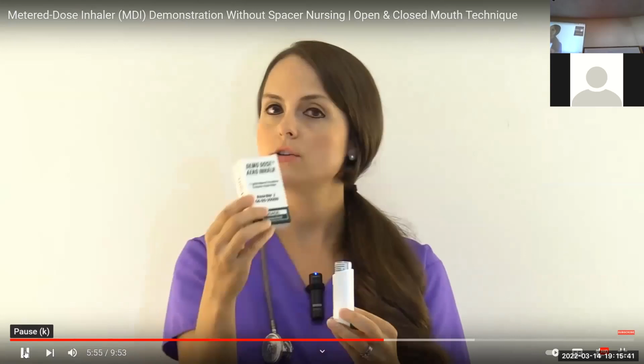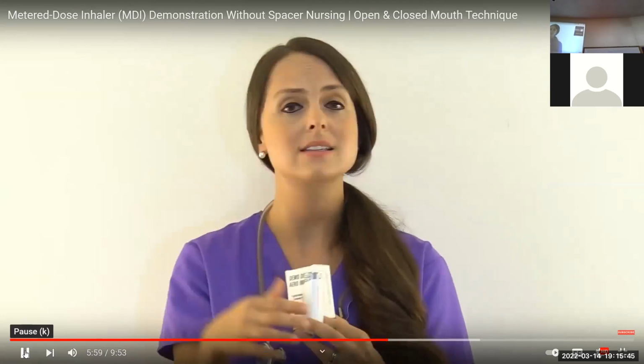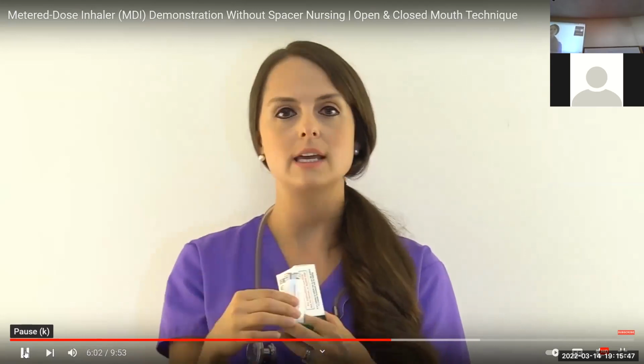There's only 200 puffs in this box. How many days is this inhaler going to last? If they do it every day, just 50 days. So you want to keep track of that.